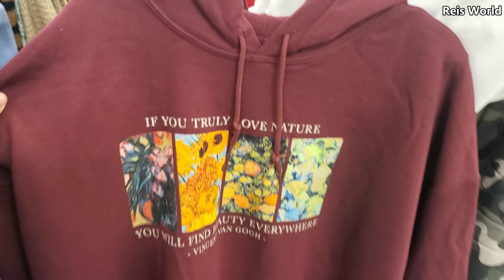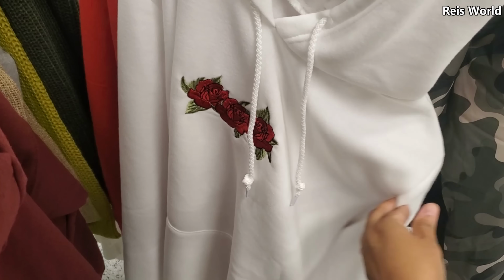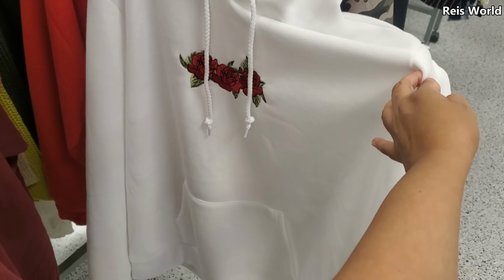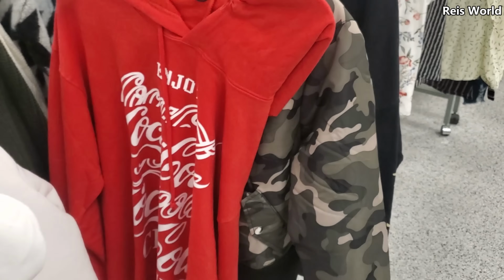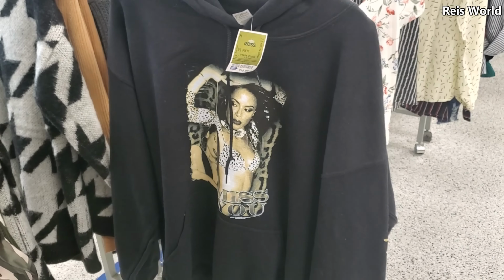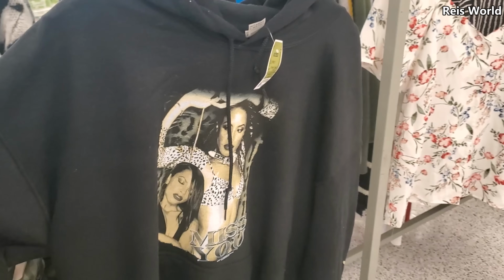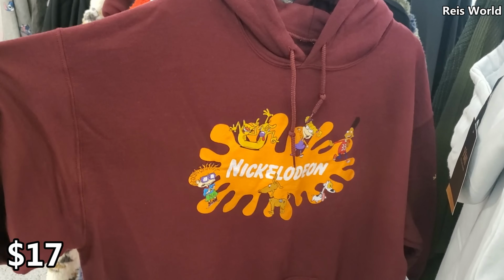Then more Van Gogh, long hoodie. And this one's falling off the hanger. Really simple with the rose. And this is only $11. Who makes this one? Orange Kiss. Looks like Coca-Cola. And a $20 for Aaliyah. $17 for the Nickelodeon hoodie.